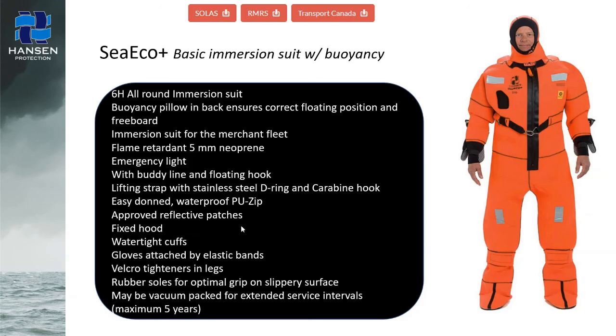This is actually my best seller. And we can also vacuum pack this, but because we have the light, we have to reduce the vacuum packing service time to 5 years.